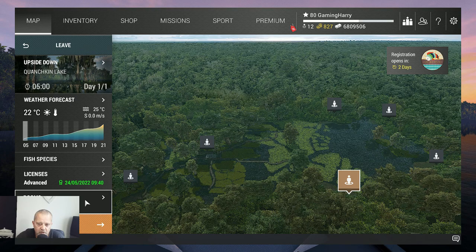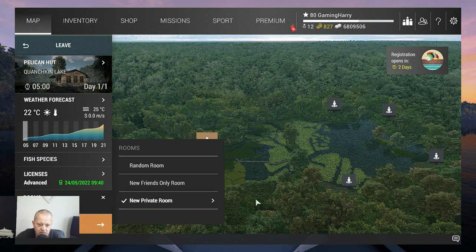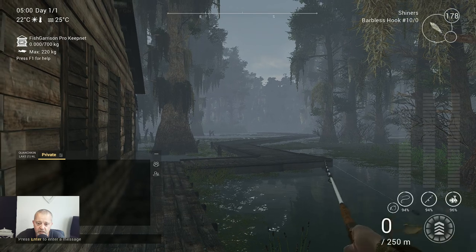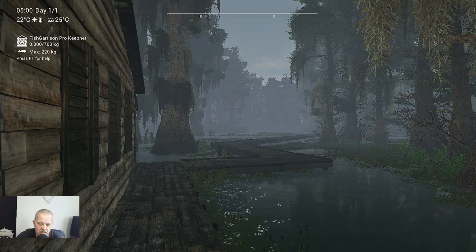Where are you going to fish, Harry? Yeah, that's a good question, guys. I'm gonna start here at Pelican Hut. I take private room. So let's go to Pelican Hut, guys. We're almost there. Sunfish, huh? That's strange. They're talking about sunfish. We don't need this. Okay, we are here.